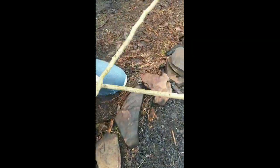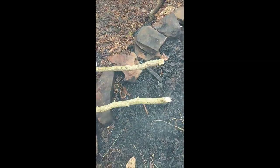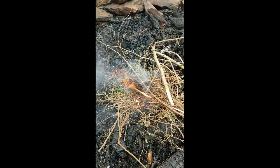Make sure you have the right kind of wood, though. This here's the dead wood. It works real good. Make sure it's dead.